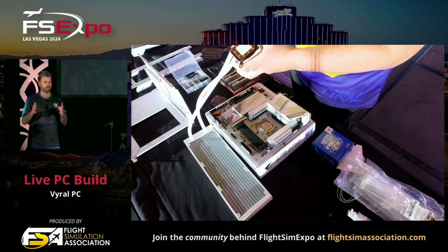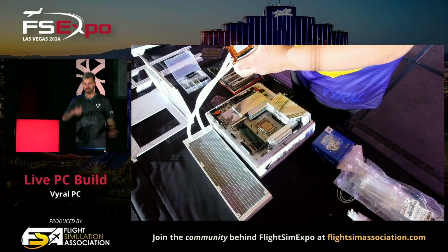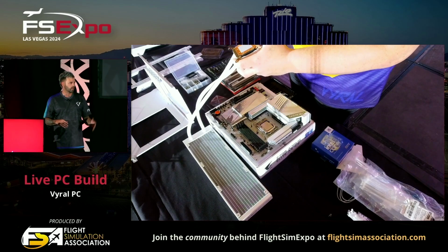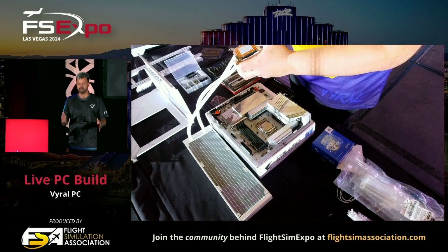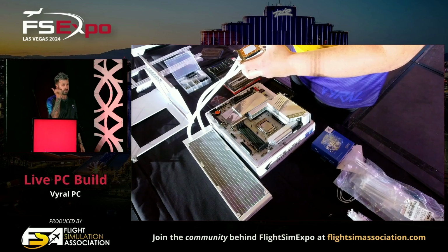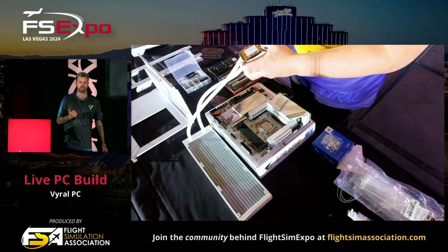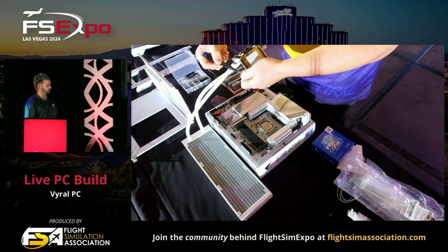So we wanted to bring that to showcase that you can pack a lot of power in just a small case. A lot of the sim rigs I see out there, the flight sim rigs, depending on your house, you might have limited space to have a PC, right? So we wanted to showcase that, and that's a 4080 and a 14700K. So it's a little bit more powerful than this guy here, packed in that little case.